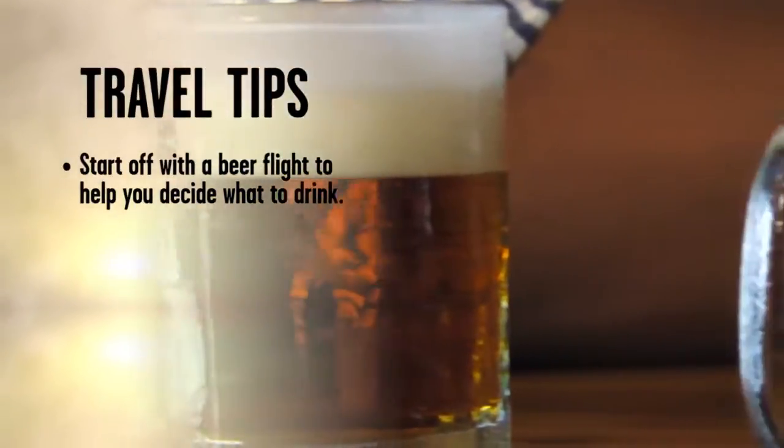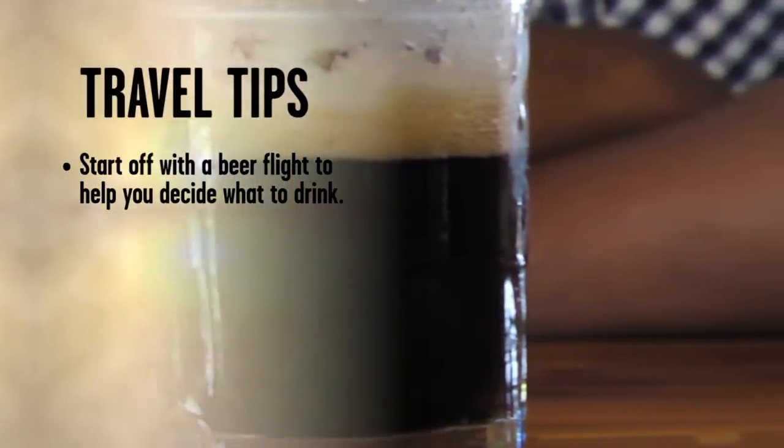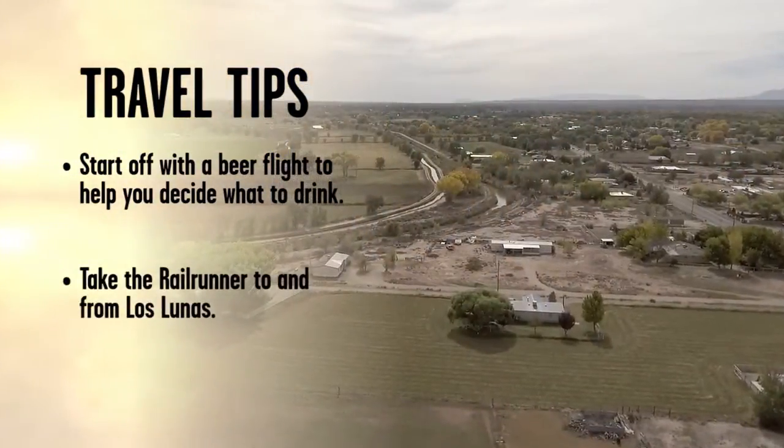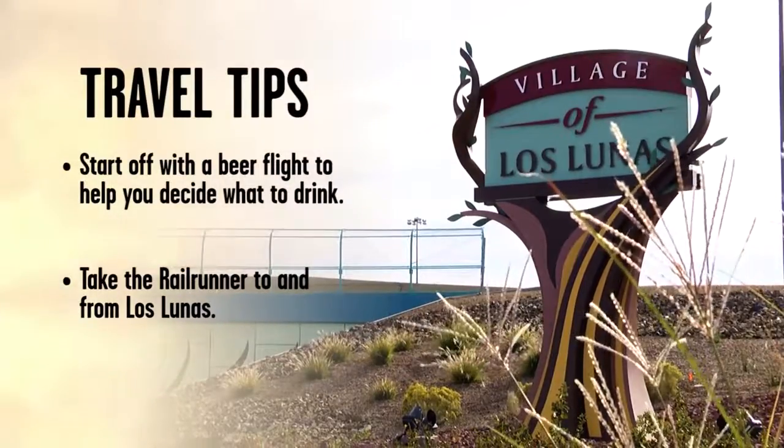With the incredible selection of everything they have here, I would recommend starting off with a flight to make the decision making a little bit easier. And being just a hop, skip, and a jump from the Rail Runner, you can enjoy your libations worry-free.